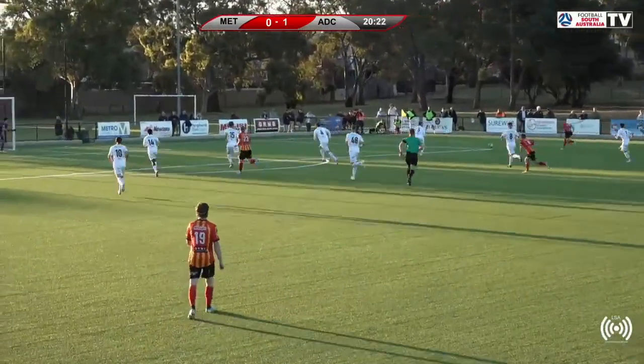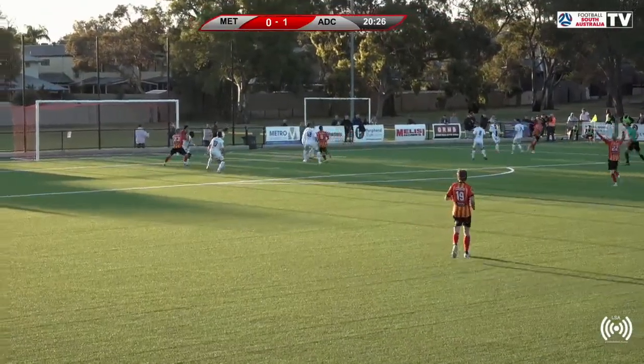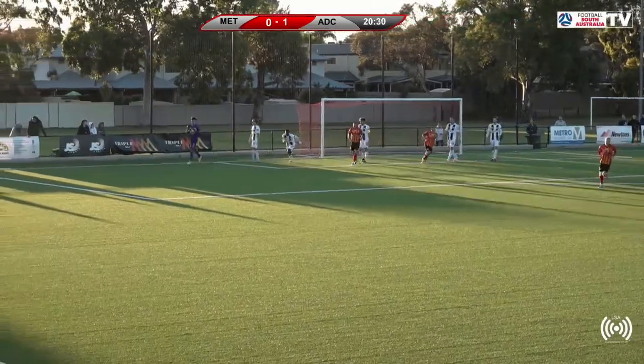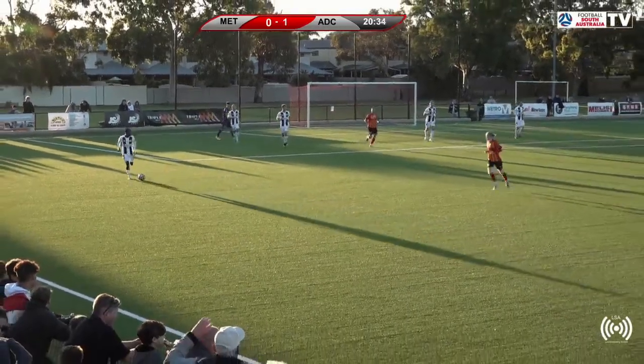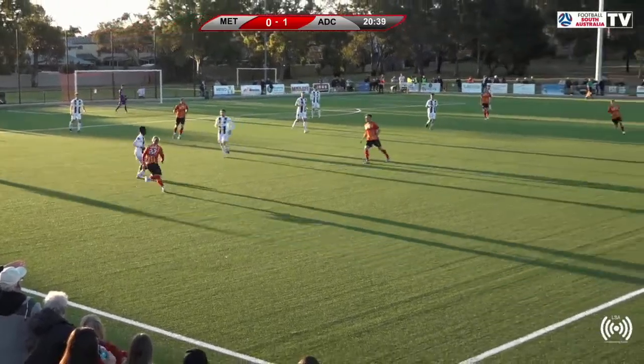Callisto, right hand side to Bernardo. MetroStars, a 10-man MetroStars. Can they get it in? Trying to find Esposito. It wasn't too far. He got his head on it too, out of the three around him. Did very well to get just his head to that. So Edibano's got the ball, right side of the park.